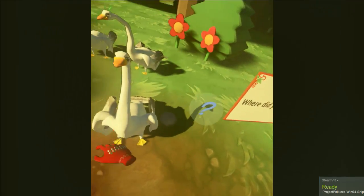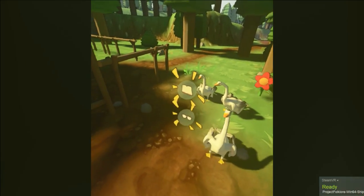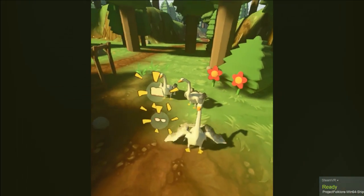And now he's asked several questions. He's been able to unlock the memories and perspective. He's trapped in Baba Yaga's house. But don't go over there. Baba Yaga's very dangerous, Quack.